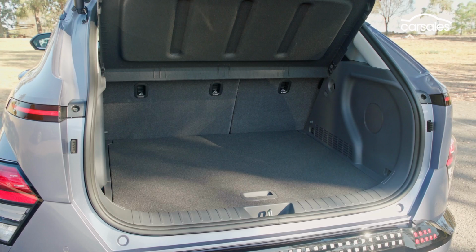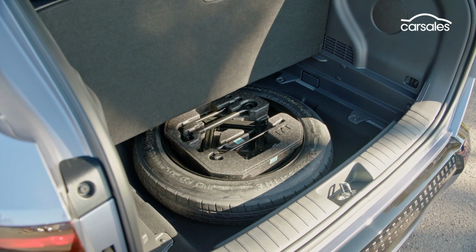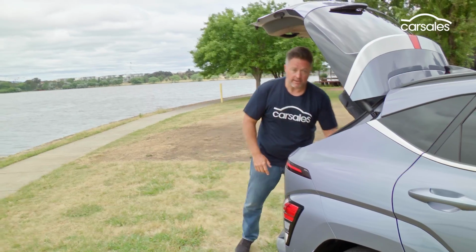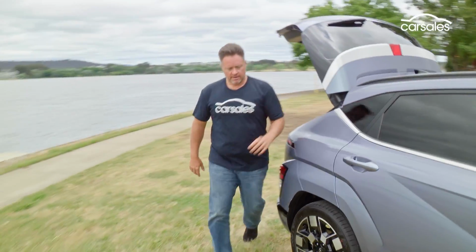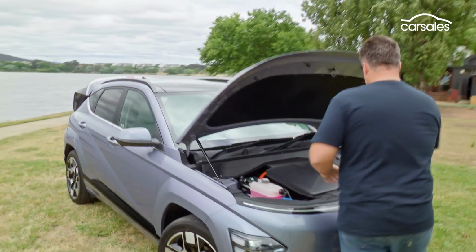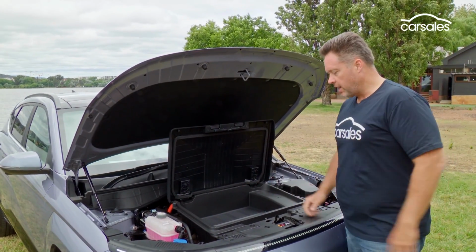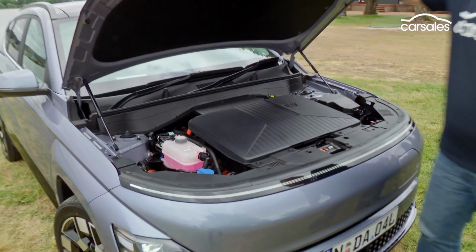And there's one unexpected bonus, that a spare wheel. Now granted, it's only a space saver, but that is a whole lot more than you get with any other electric SUV on the market. And there's another thing up front that's also pretty handy, which is a small storage container. Now, not exactly huge, but it's fine for maybe charging cables, a laptop, that sort of thing.